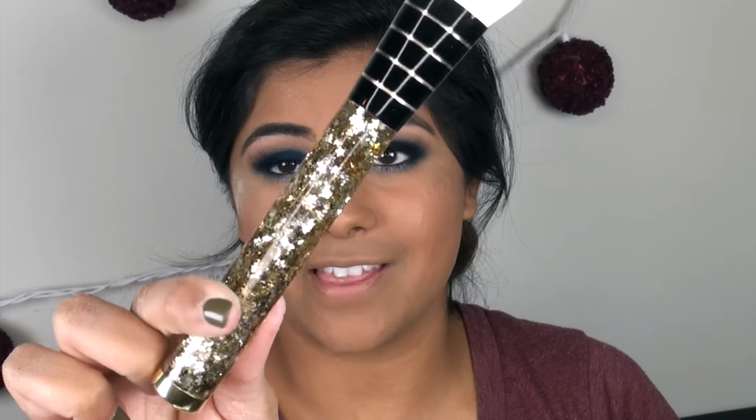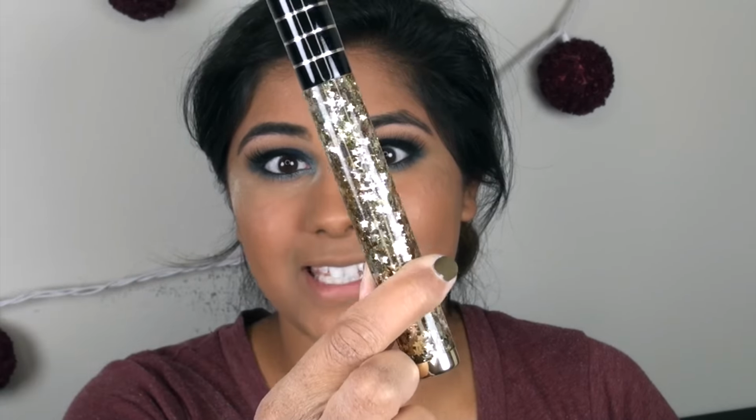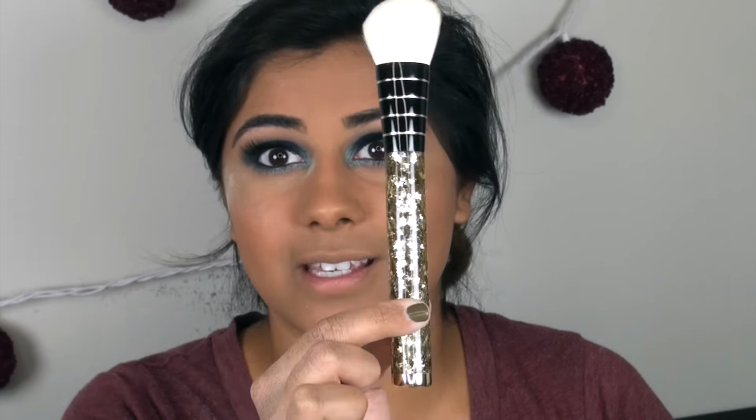Let's go in and set everything with powder. I'm just using my Laura Mercier translucent loose powder on this new Sonia Kashuk brush that I got. It was in one of their holiday sets. Gosh, there's powder flying everywhere. It was in one of her new holiday sets, and look at the handle. What the heck? How cute is this?